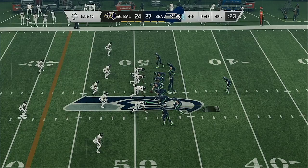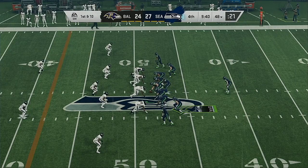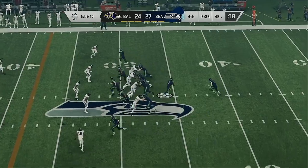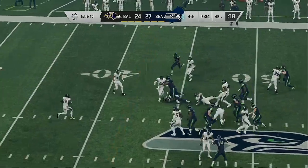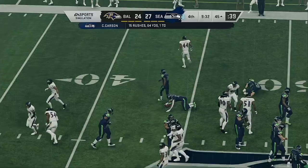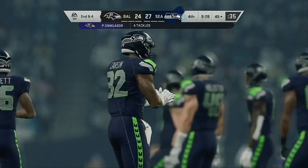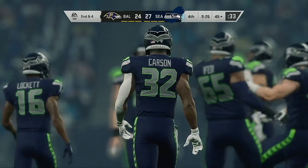So the face mask, quite a blessing there as they'll start out of harm's way with a first and 10. Now a handoff here to his running back, and across midfield. He goes into Raven territory. It's a 6-yard pickup, and it gets him to second and four.